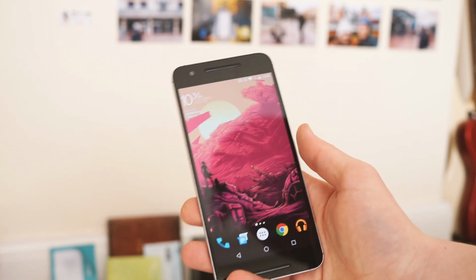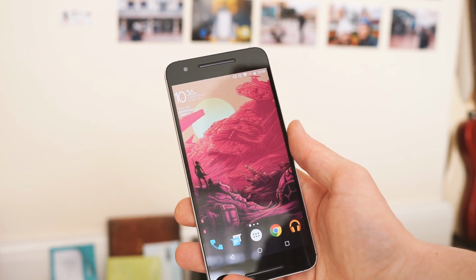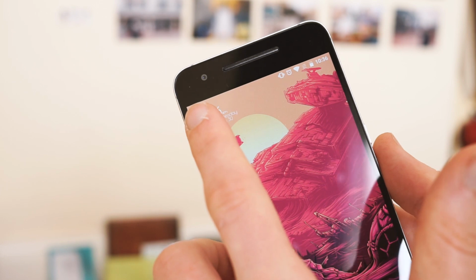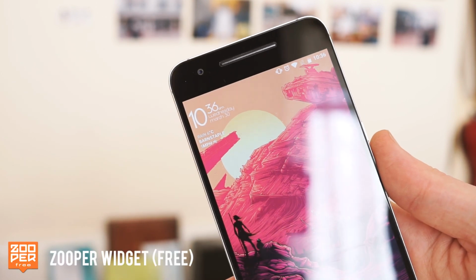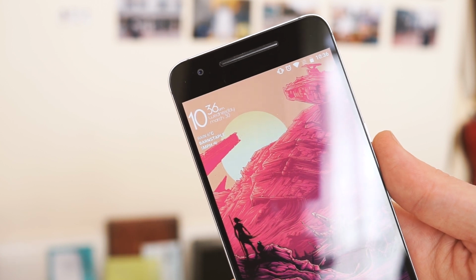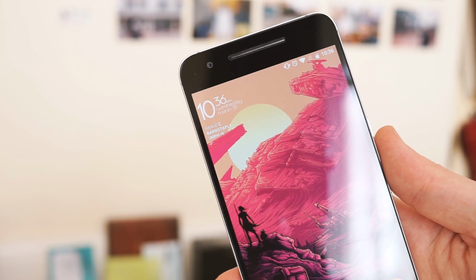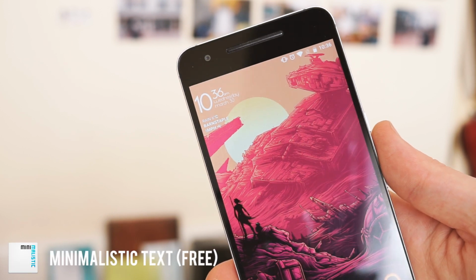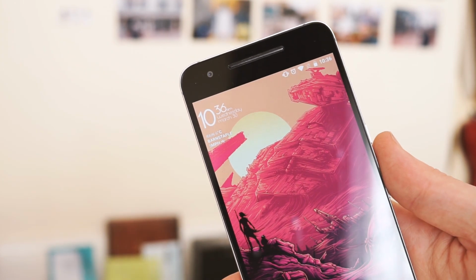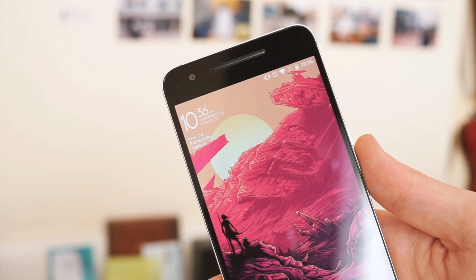Moving on, at the top here I've got a clock and a little weather thing. Let's see if we can get a bit closer to that. This one is the Zooper widget, which is actually just one of the stock clocks you get on there. So I've just gone straight in for that. And the one below it, where it says rain, bouncing to 1 and 5 miles per hour, that's actually Minimalistic Text, which takes a bit more setting up, but does give you some really cool options. It does take a while, but if you've got a bit of patience, then it's definitely worth getting into.